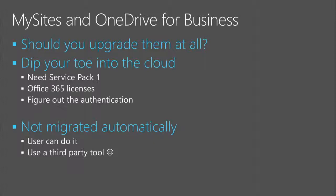So starting with SharePoint 2013 Service Pack 1, we got this ability to redirect our on-prem My Sites to Office 365. So that's pretty cool. My Sites, for a long time, have been the bane of our existence because users put all kinds of stuff in there that we don't have to worry about, and our databases get big and it's ugly. So we have the option, starting in SharePoint 2013 Service Pack 1, of redirecting those to SharePoint Online.